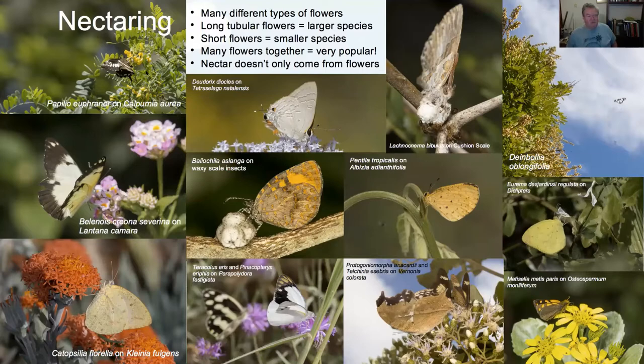We've got this Judoris darkleys on Tetrasellaega natalensis, which is a beautiful multi-flowered plant. I'll show you some more photographs later. Dimbolia oblongifolia, dimbolias are found a lot over Africa. You can see here a lot of danaids flying around it. Diclyptera, I forget exactly what the family of plants is called now.